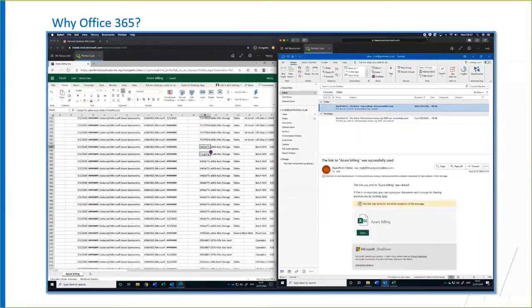Okay, so I'll just check for any questions before I move on. Okay, so the question is, how many users can work on the document at the same time? Well, there's a soft limit of 10 users for co-authoring the same document at the same time, but this can be changed up to a hard limit of 99 users.